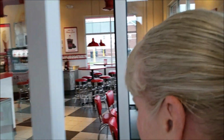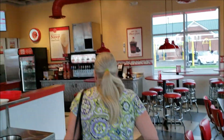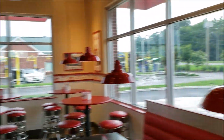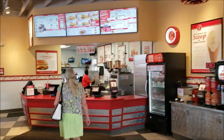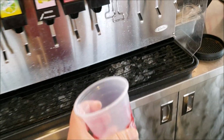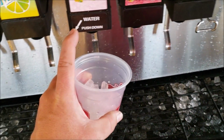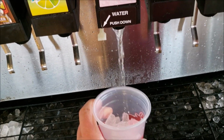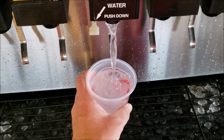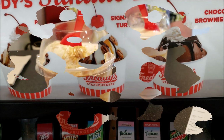All right, let's head inside. And it's really cool. It looks like a 1950s diner. The old school industrial look. We're going to get our ice cream, and I'll show you guys what it looks like here in just a minute. All right, well, Mom orders that. I'm going to go ahead and get myself a cup of water. Ever since I was a kid, every time I had ice cream, I always drink water with it. I get very, very thirsty when I'm ingesting delicious, high-fat frozen custard like Freddy's serves.